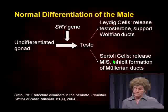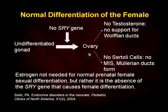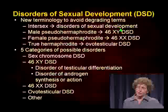Females, there's no SRY gene, so everything defaults to the ovary. So there's no testosterone, and you need testosterone to support the Wolffian ducts. So there's no testosterone, no Wolffian ducts. There are no Sertoli cells, no MIS, so the Mullerian ducts will form. Okay, so it's the presence or absence of that SRY gene. It's not estrogen. There's no need for any estrogen in this, right? It's the presence, again, or absence of the SRY. And that's important as you think about problems with ambiguous genitalia.